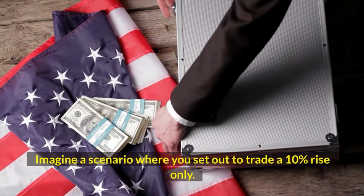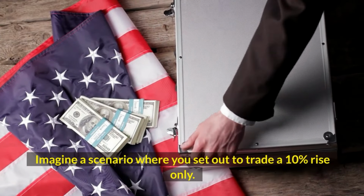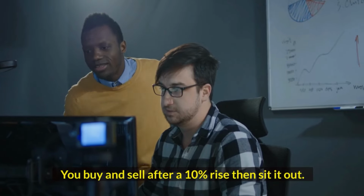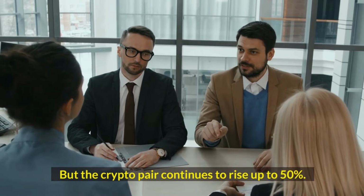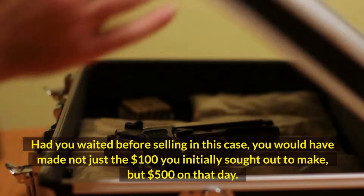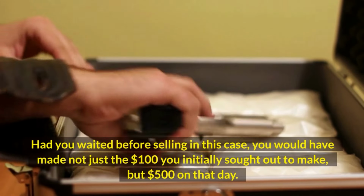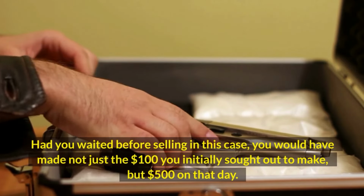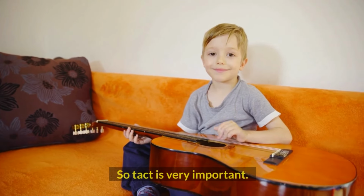Imagine a scenario where you set out to trade a 10% rise only. You put in your $1,000, you buy and sell after a 10% rise, then sit it out. But the crypto pair continues to rise up to 50%. Had you waited before selling in this case, you would have made not just the $100 you initially sought out to make, but $500 on that day. So tact is very important.